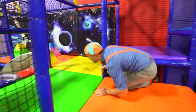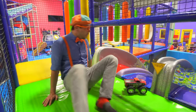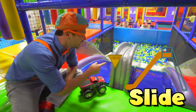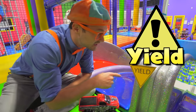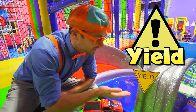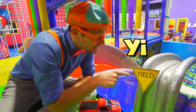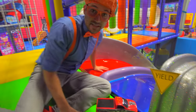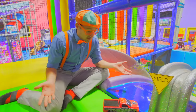Whee! Whoa! Oh, this is awesome! Whoa! A giant slide. Oh! And look at this sign right here. This says yield, and it's a yellow triangle. Wow. Y-I-E-L-D, yield. That means to be patient and let other people and other things go first.